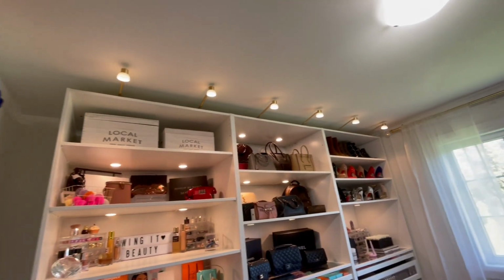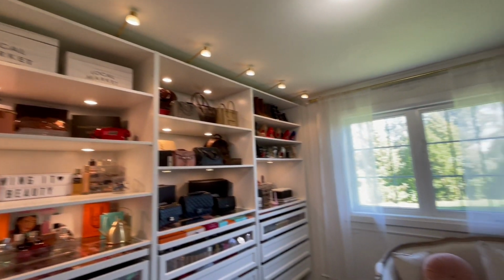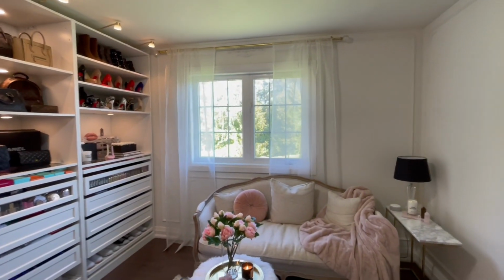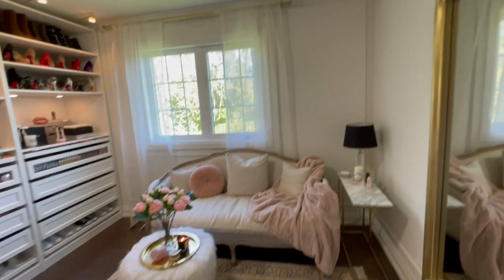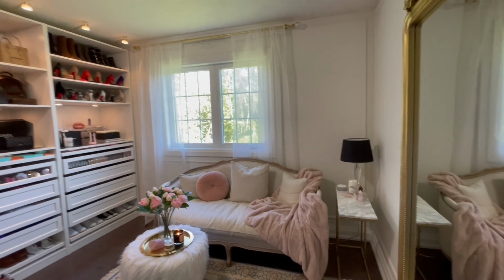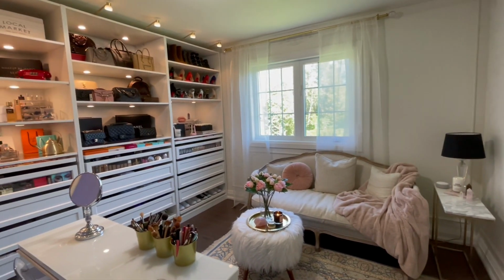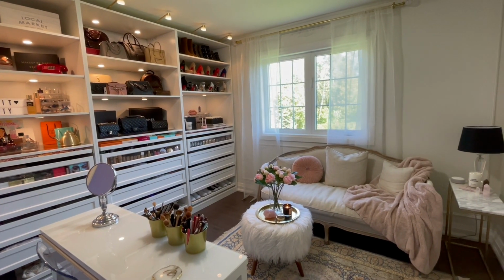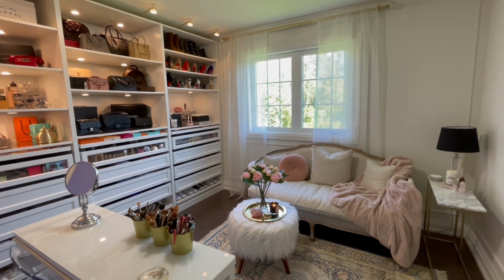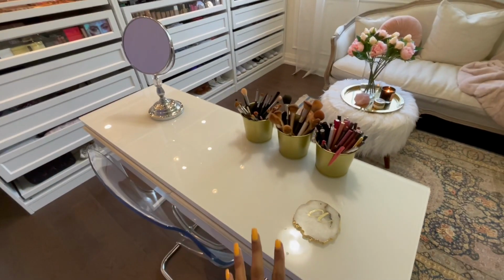Lights all along the top there, those all got spray painted gold as well. And see how like the curtain rod is gold. We have all of the gold pops and accents. I just wanted to create kind of like a French escape and a getaway, because this is where I spend all my time, and I want it to be something where it's not a chore to be here. It's actually like a beautiful little getaway. Here is this is literally where you guys see me the most.